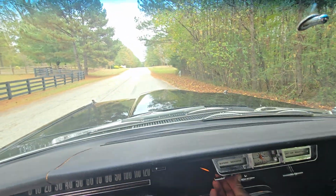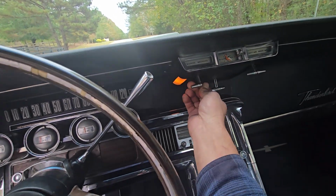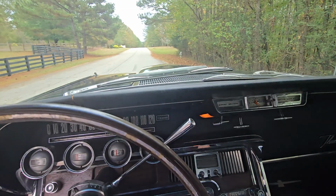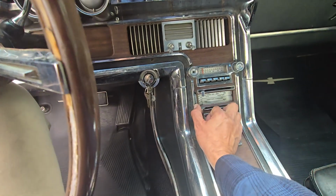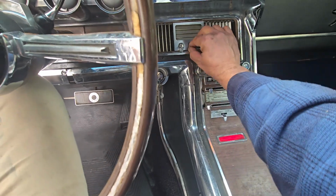Wipers. I am turning the wipers. They are not turning on. Map lights do work. The radio does not work. The heater is turning on. I believe all the heater hoses are hooked up.